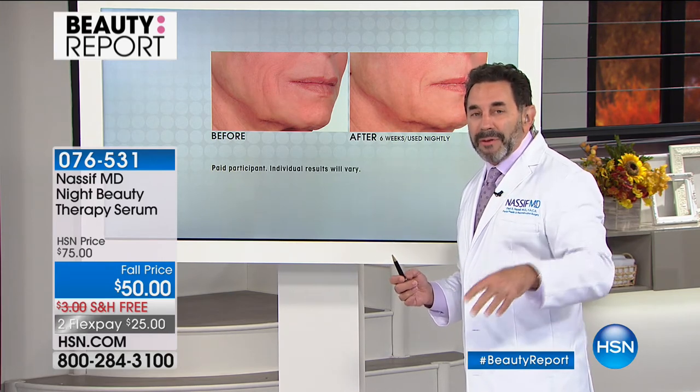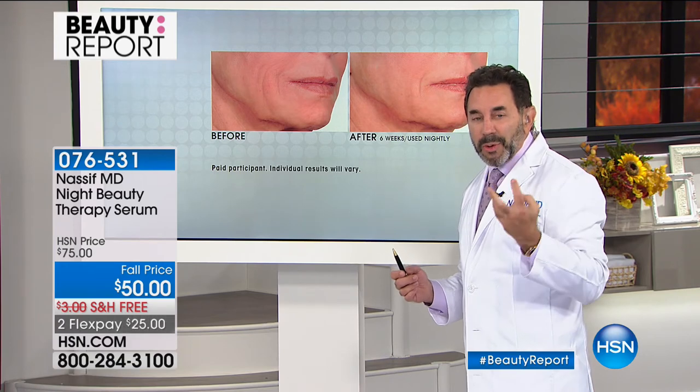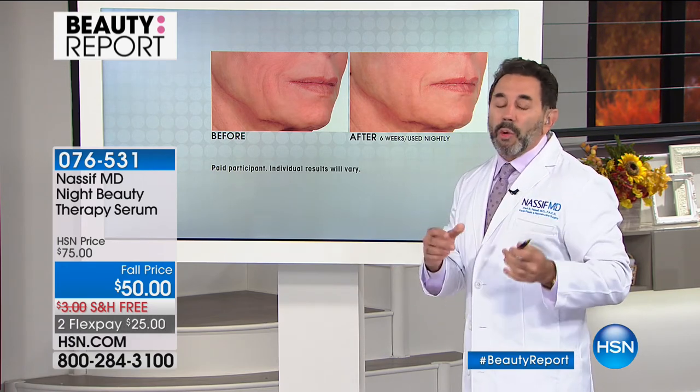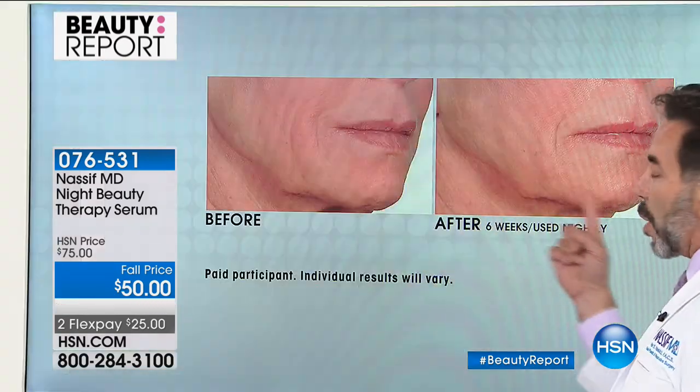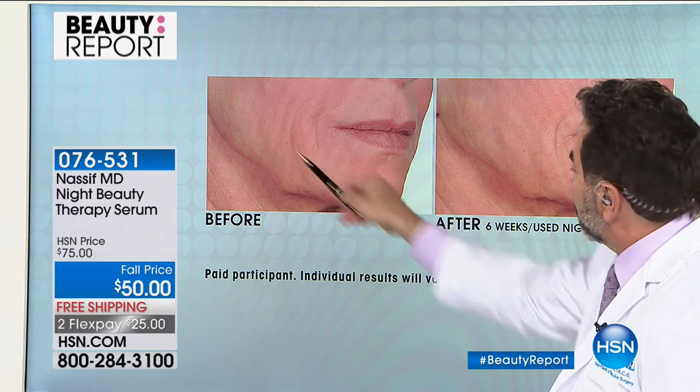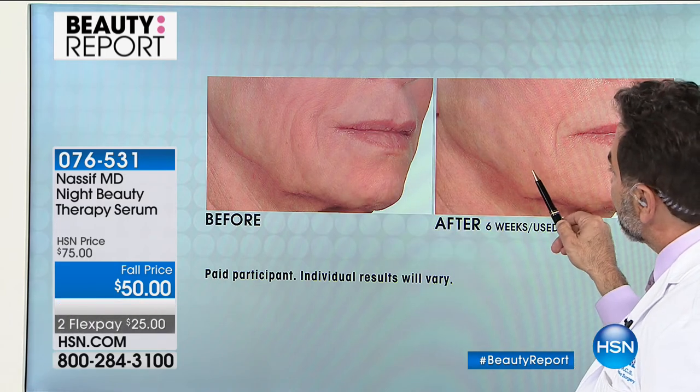And that's why we have stable forms of vitamin C, which penetrate slowly, in addition to these liposome-delivered retinol, which is extremely important. And this is where it is right here. I'm telling you, look at the difference in that. I mean, that's thin, hanging skin. Why does it look like the skin has more volume in the after?